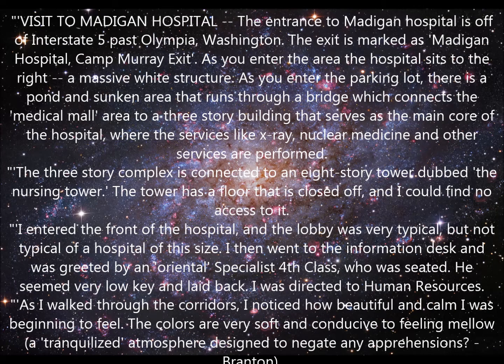Visit to Madigan Hospital. The entrance to Madigan Hospital is off of Interstate 5 past Olympia, Washington. The exit is marked as Madigan Hospital, Camp Murray exit. As you enter the area, the hospital sits to the right, a massive white structure. As you enter the parking lot, there is a pond and sunken area that runs through a bridge which connects the medical mall area to a 3-story building that serves as the main core of the hospital, where services like X-ray, nuclear medicine and others are performed.